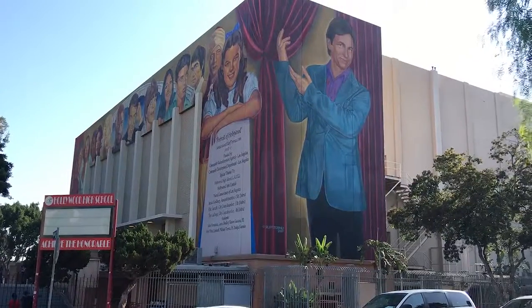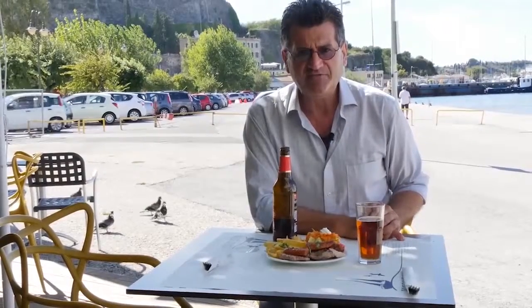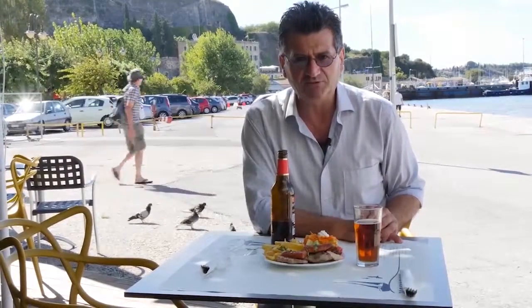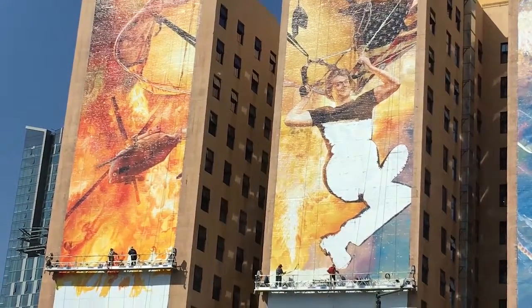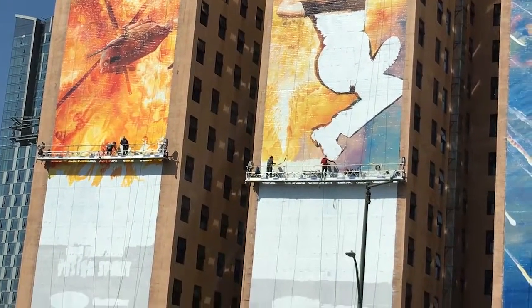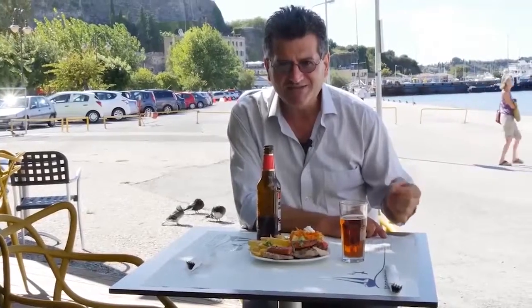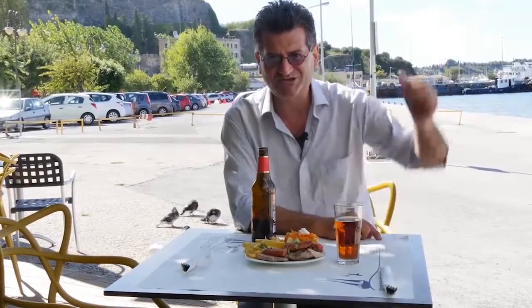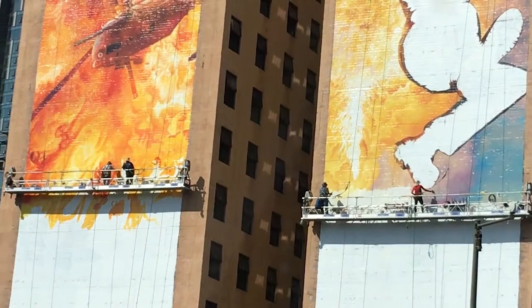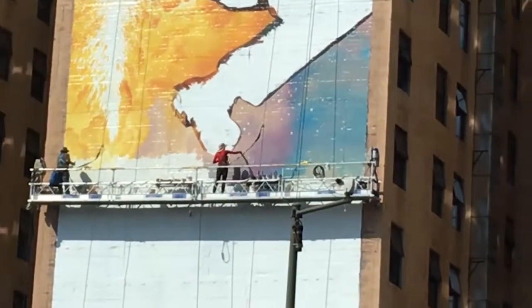But would you think that they would paint a full sign on a multi-story building in the middle of Hollywood? Yes, they do. Now have a look at this. They are painting this sign, this advertising sign from this movie by hand. A team of artists, a team of painters are just going down on that elevator, painting every single thing by hand. Now this is America. This is what I love about these guys.